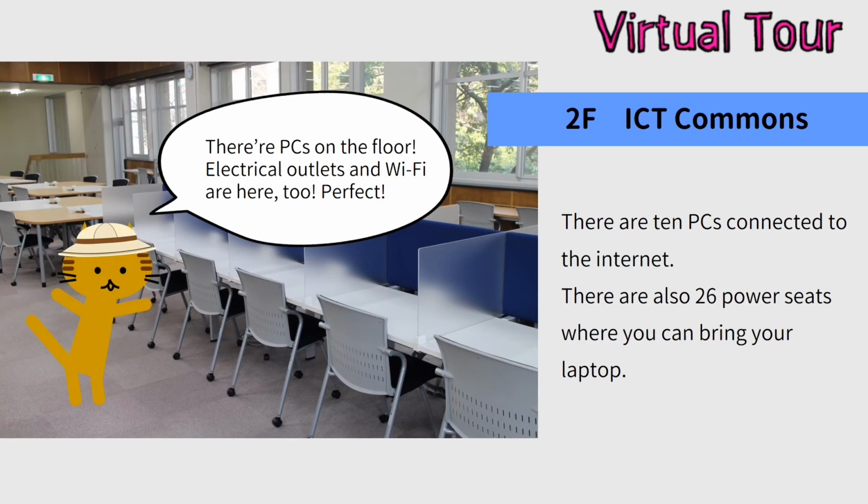Here is the ICT Commons on the second floor. There are 10 PCs connected to the internet. You will need your ECS ID or SPS ID and password to use them. There are PCs on the floor, electrical outlets, and Wi-Fi are here too. Perfect!